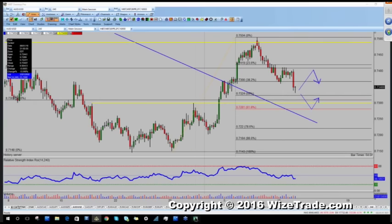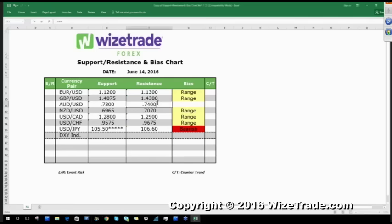All right, I'm going to write down 74 cents. Not great resistance, it's just resistance. I think you want to trade the extremes here, and that's what I would be thinking. Okay, we're in a range.